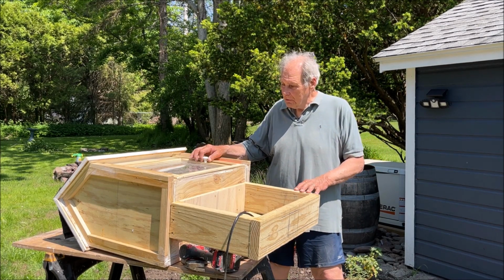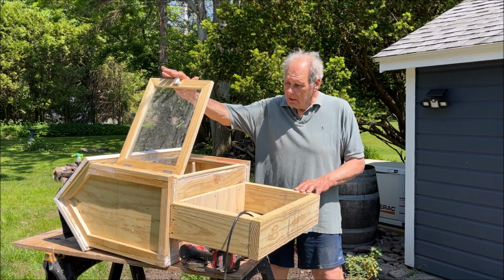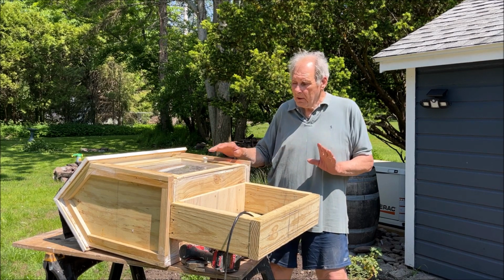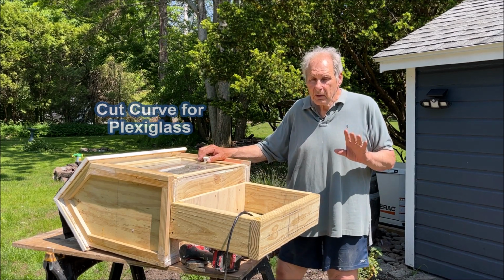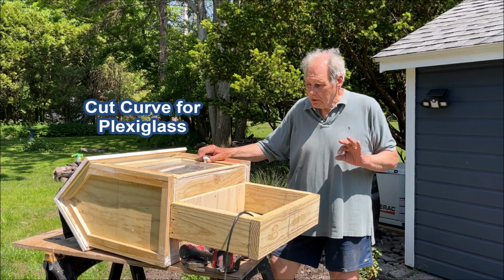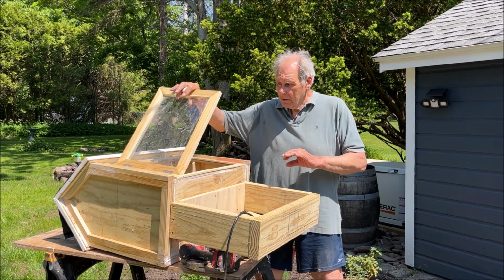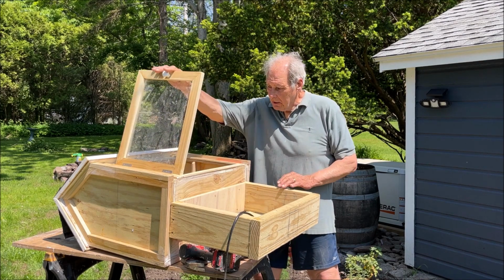The last thing I did was to put the door in, and this was a pretty simple process, just creating that frame. But what I did is I ran a little groove through my table saw, just wide enough to fit a piece of plexiglass in here, so it fits very securely, and I'm happy with that.